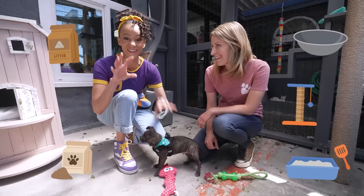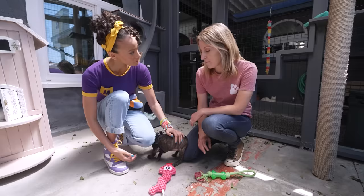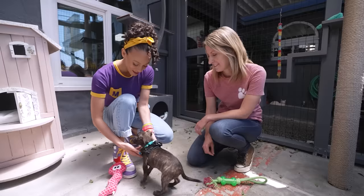Oh wow, so you get a lot of things once you adopt an animal here. Yes, we give people some of the food that they've been eating, some toys. And where do you get all of these toys? They have so many fun things to play with here. We get a lot of it donated. People who have extra supplies donate them to us, and it's a big help for us. Whoa, what a great idea to donate toys for these dogs and cats to play with.